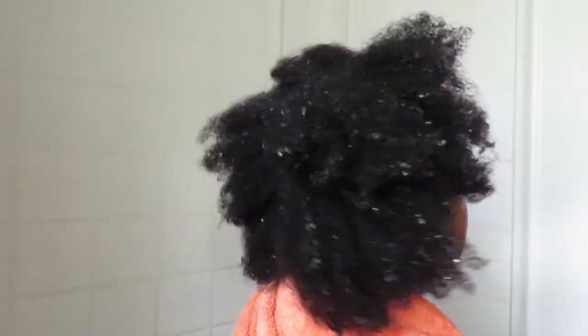This is what my hair looks like when I'm using these products. This is the result that I've got. So with that said, I noticed that my hair was doing good using those products, but it wasn't until I started adding the aloe vera gel constantly every week in my hair that it started making a big difference in it.